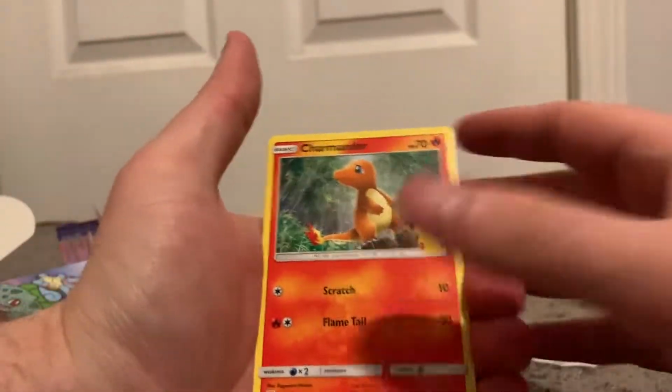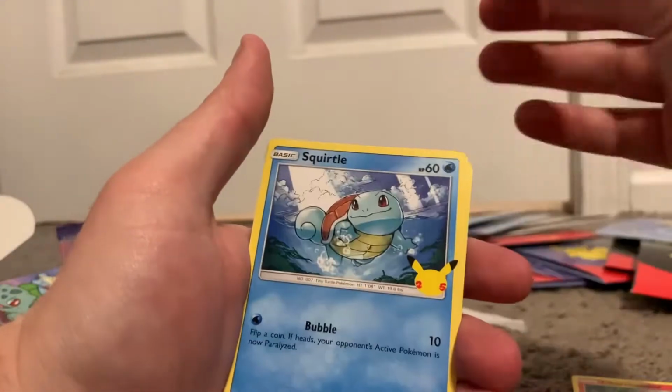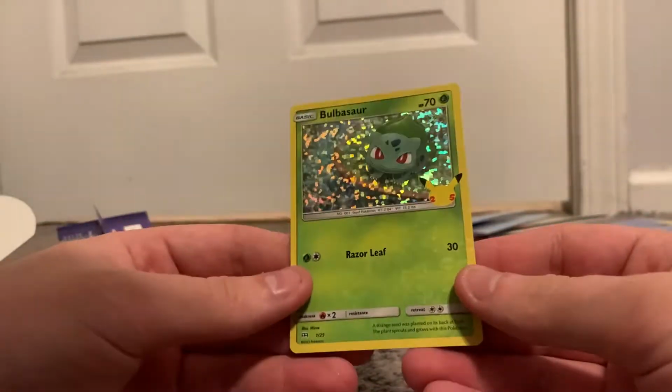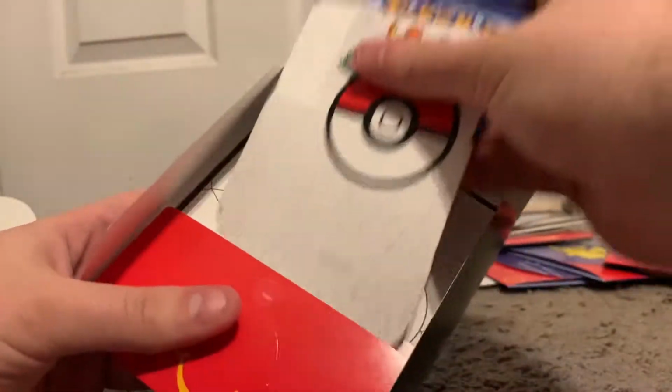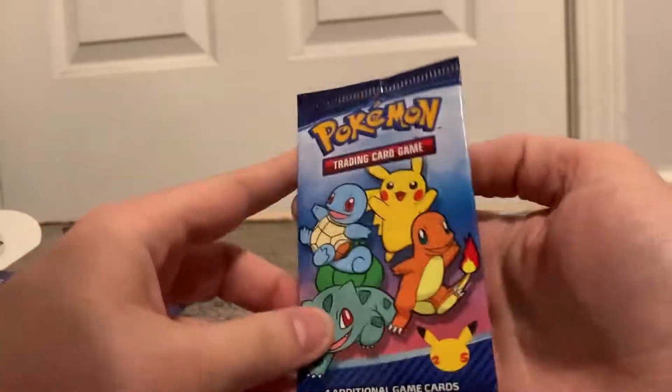All right, so we have Charmander, Squirtle, Oshawott, Bulbasaur again. Wow, okay. I mean, I'm guessing that's not one of the bad duplicates to get. But, oh, the pack was behind here. Hold it. That's different. Oh, all right, another pack.